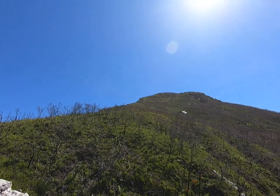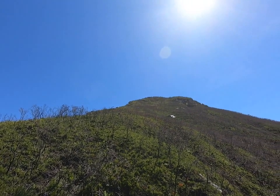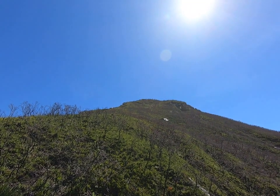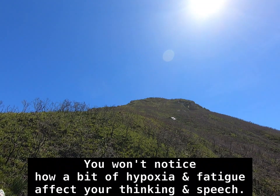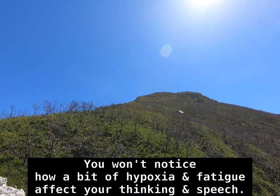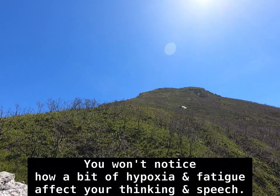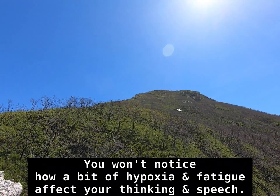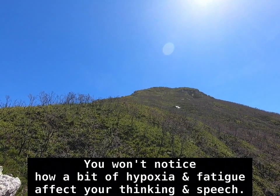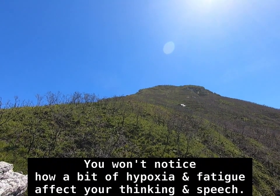And there's a group of people up there waiting for us. We're taking our time. They're about halfway to the top, it seems. It's deceptively, what's the word? Deceptively hard to climb this last little bit because of the thin air. You won't notice it, but you're going to work for your oxygen.